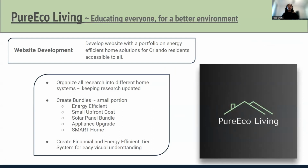Our main goal is to provide education on energy efficiency methods and products, so we plan to continue this project after senior design is over and develop a website to organize our research, ensuring accessibility for all of Orlando residents. We truly believe in empowering everyone to contribute to Orlando's energy efficiency and enable residents to save money.